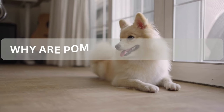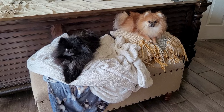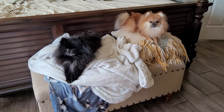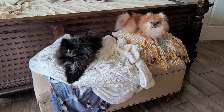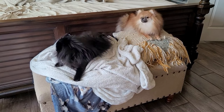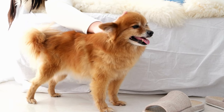So why are Pomeranians so fluffy? Pomeranians have a double coat, consisting of an outer coat and an undercoat. The outer coat is long, straight, and coarse, while the undercoat is soft and dense. This double-layered coat provides insulation and protection, making them adaptable to various climates.